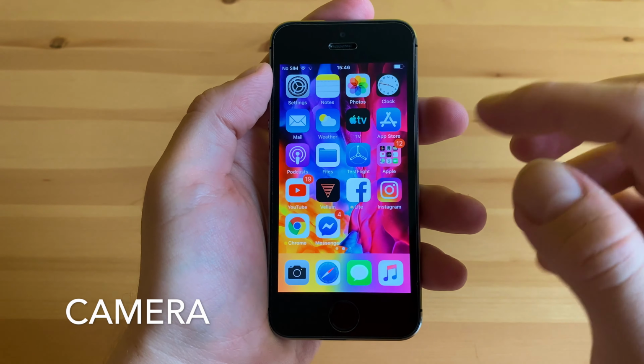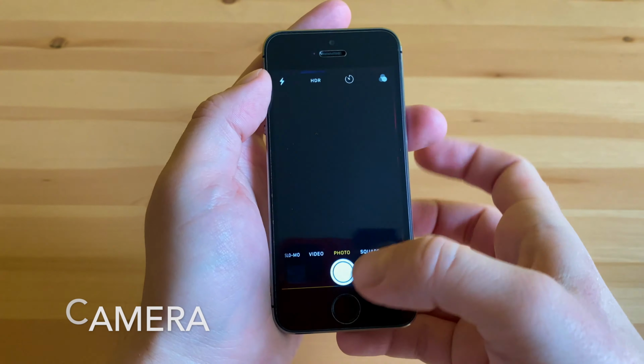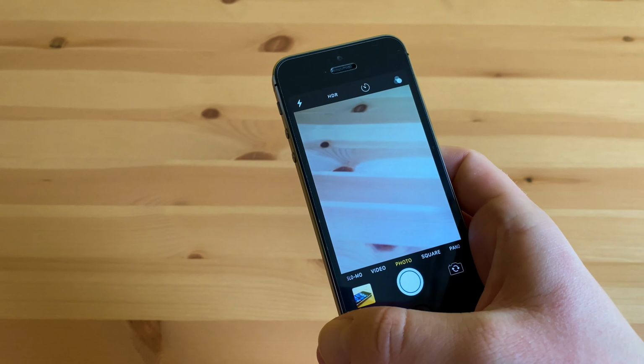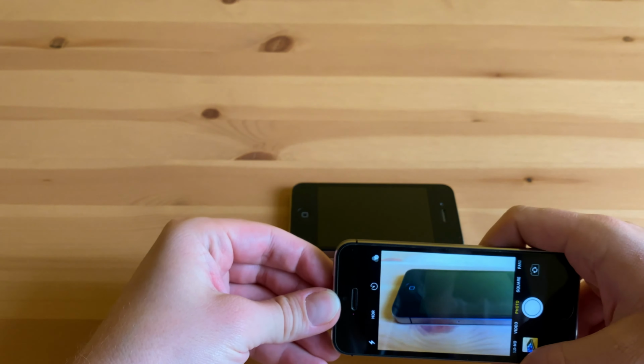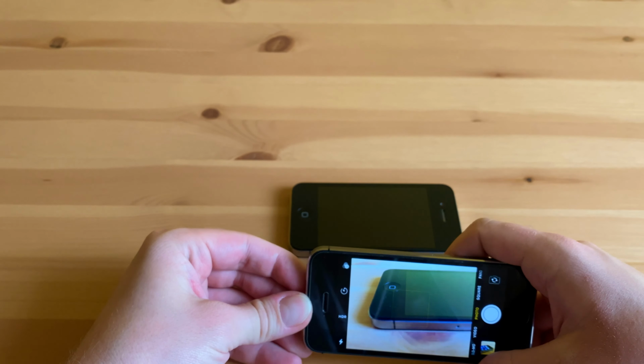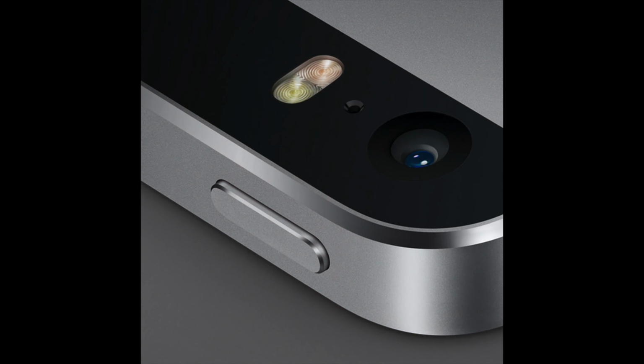The camera on the iPhone 5S was one of the best ones in its time. Well, in 2020, it's definitely not one of the best anymore, but it aged pretty good. The 5S sports an 8 megapixel shooter with an aperture of 2.2 and dual LED flash.